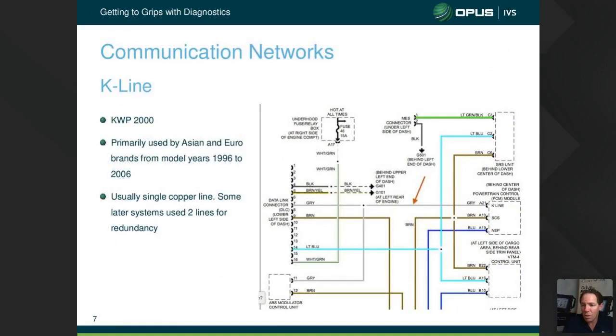Okay, so this is an older school communication network. This is KWP2000. This is an older system, early Toyotas. Generally single wire copper line. Later systems, definitely on some of the 06 to 08 models, used two wires, but that was only so that if one wire broke down, they couldn't communicate on it. It was a Japanese answer to Bosch's CAN system.